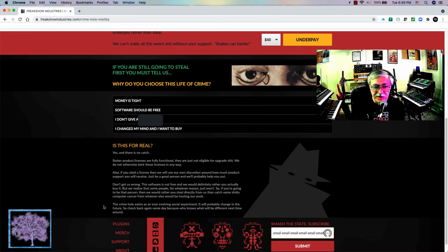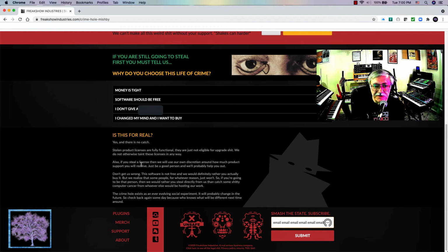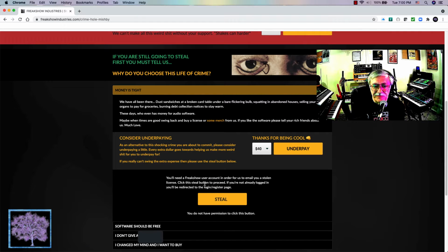And if you go on, they want to know if it's for real. If you click that you still want to steal it, you can keep going. If you don't have a Freakshow user account, it'll just ask for your email address and name, so that they'll know who you are. But if you click the steal button, it will send you to your email a fully authorized license for free. Now, every time you go back to your account, it'll remind you that you're using a stolen license, and it will encourage you to pay. But basically, it will work forever for free if that's what you want to do.